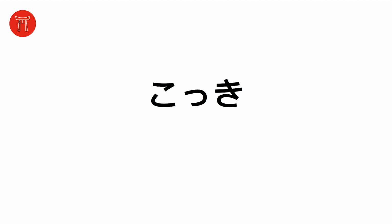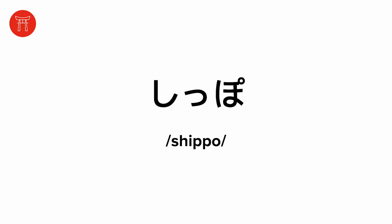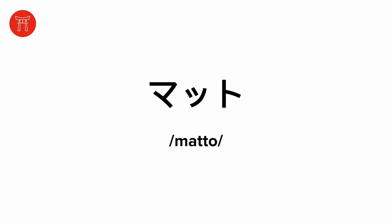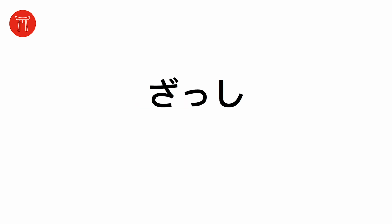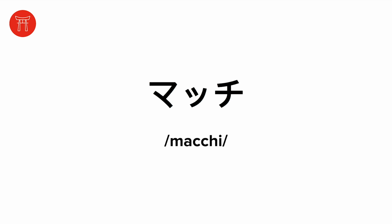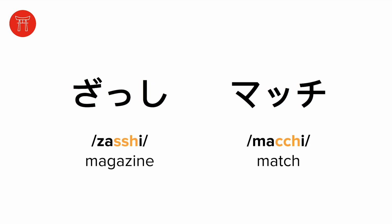Feel free to pause the video at any time. Kokki, that means a national flag. Shippo, or tail. Matto, this one is easy, a mat. Bokkusu, a box. Zasshi, this means a magazine. And macchi or match.